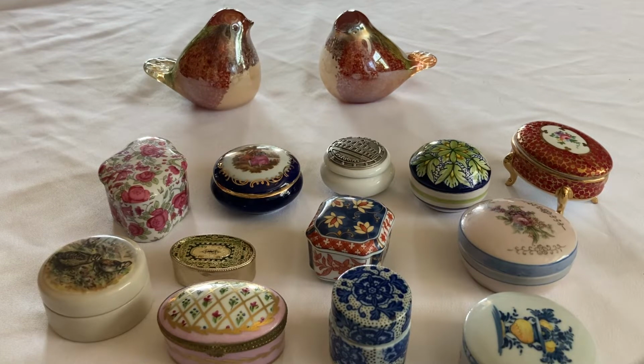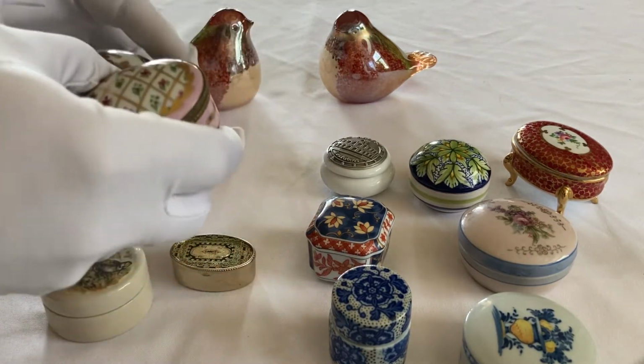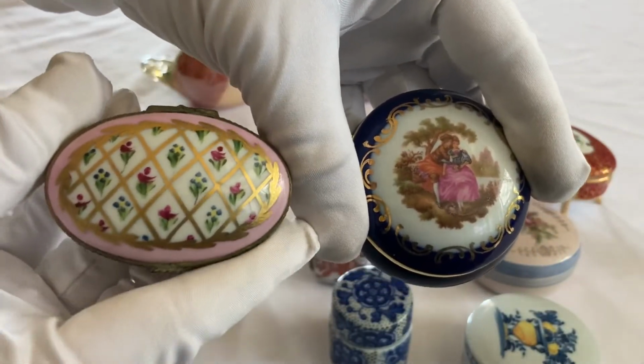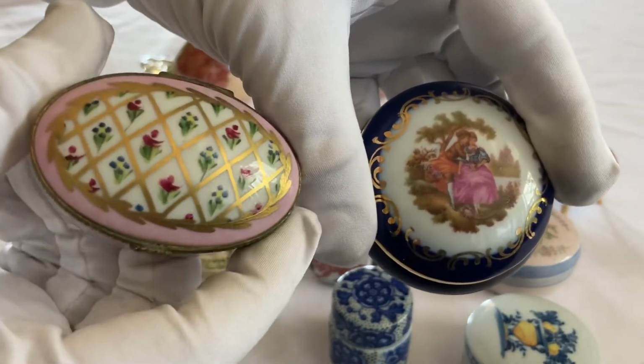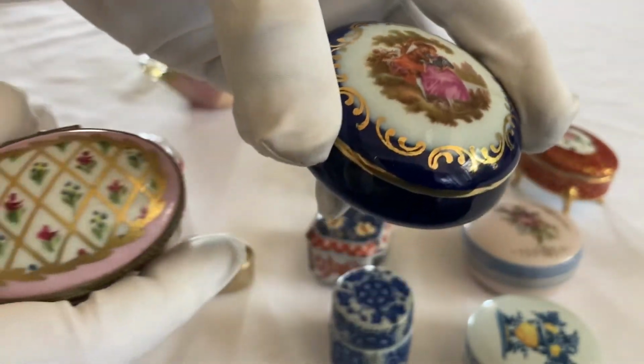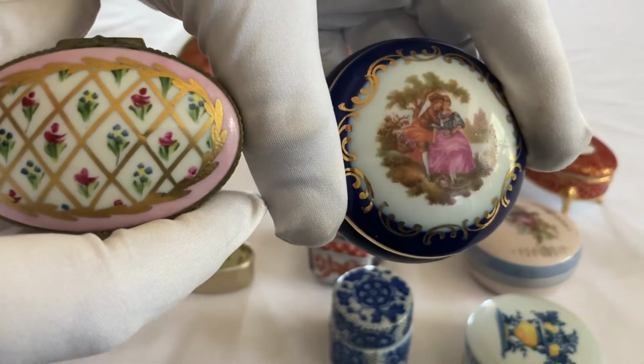So generally, these two little pieces are $20 to $50. The older one with the metal work, the gold and the hand-painted pink top, is going to be worth more, obviously, than the very contemporary transfer ware piece, which has not much of any hand painting, doesn't have any metal work, and isn't older.